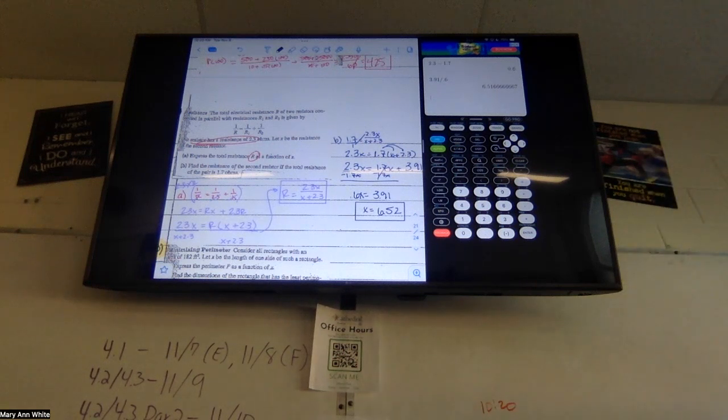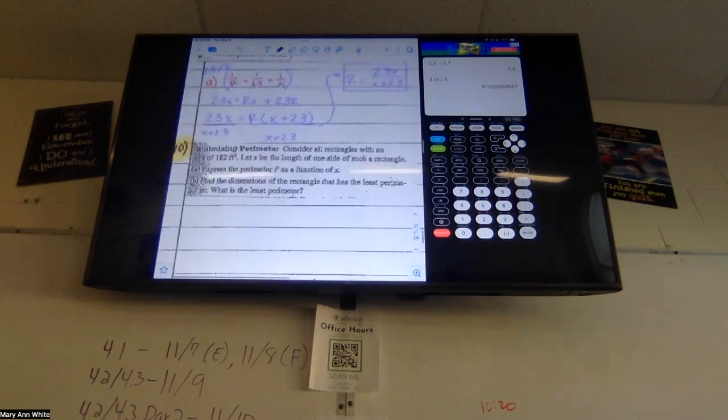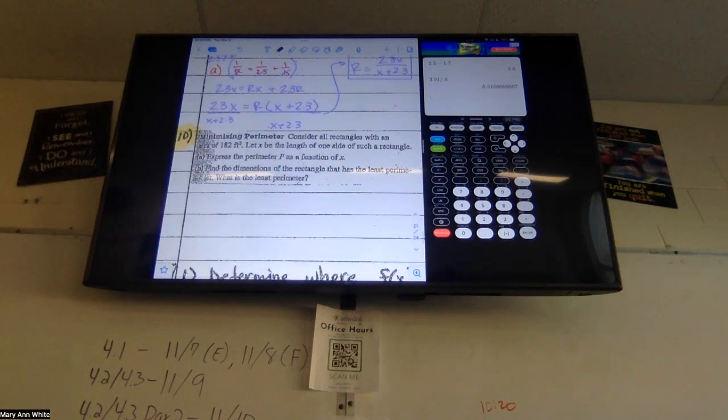Okay, so this one is talking about minimizing perimeter. We've done one, I think, similar to this. It says, consider all rectangles with an area of 182, and let x be the length of one side of such a rectangle. So I'm going to draw a rectangle. I don't know exactly what it looks like, I don't know really what its lengths are, but I know it's a rectangle and I know its area is 182 feet squared.